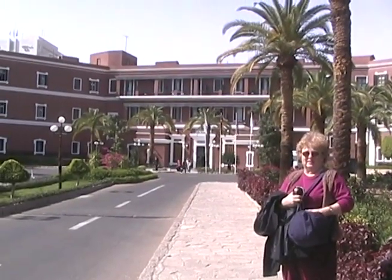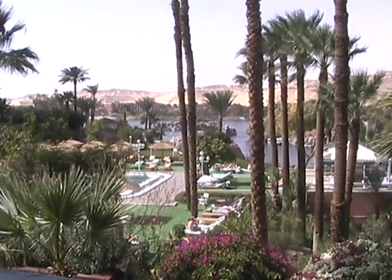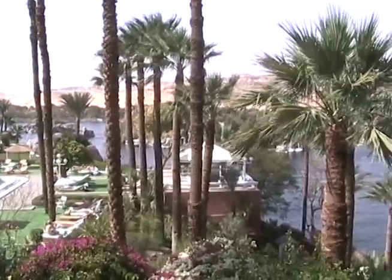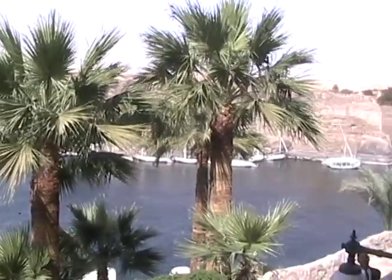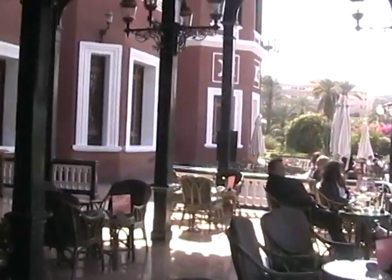This is the Old Cataract Hotel, which is right on the Nile. And the cataracts refer to the river here, where evidently there used to be cataracts in the old days. Here to the terrace where we're having ice cream.